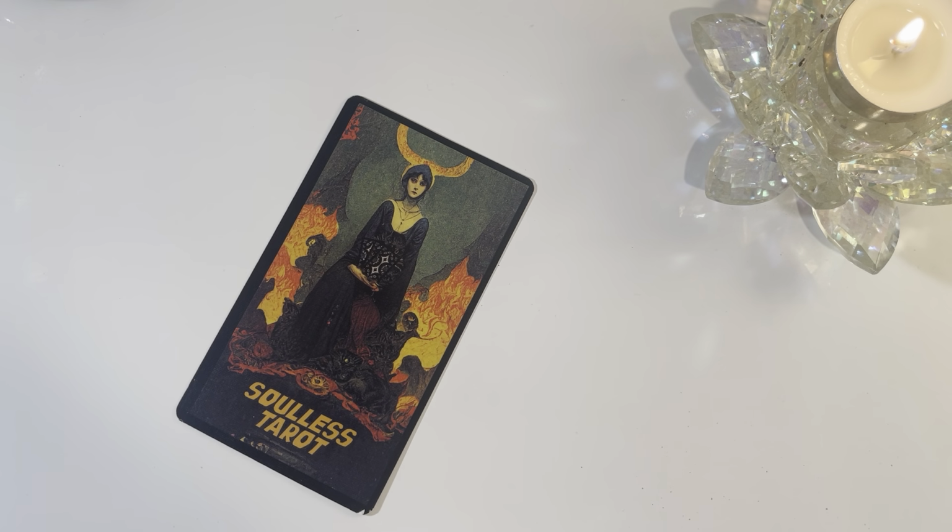If that's something that you guys are interested in picking up, I certainly do recommend it, especially if you have a desire to work with the shadowy aspect a little bit more right now. Okay. So let's see. So that was number 4 and 5, right? I told you guys I have maybe about 9 decks that I picked up in February. So that was 4 and 5.